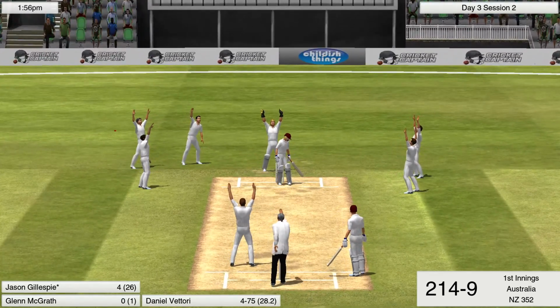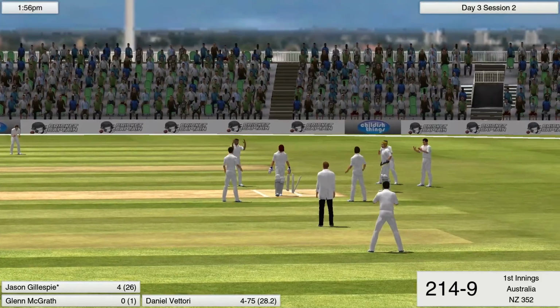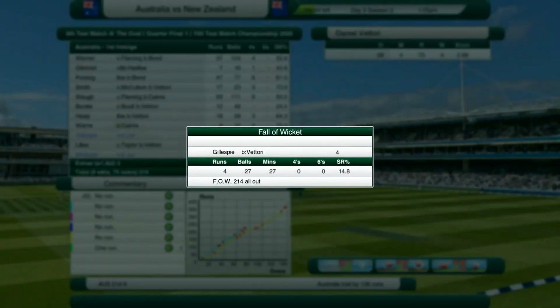Oh, that's out. Clean bowled. And that's 5 wickets for Daniel Vettori. What an effort this has been. Gillespie is out. Bowled Vettori for 4. And Australia are all out. Bowled out for 214. So there it is.